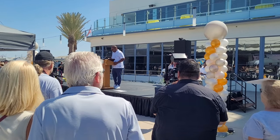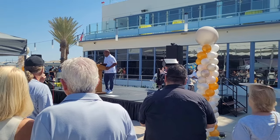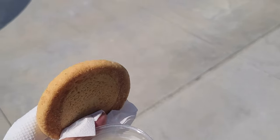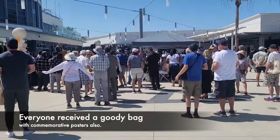Let's hear it for our incredible airport team led by Cynthia Guidry, our city manager, and public works as well. Light refreshments and cookies were given out, as well as some cake later on. So the ribbon cutting is just about to start, so I'll head over there now.